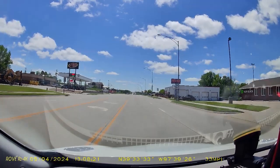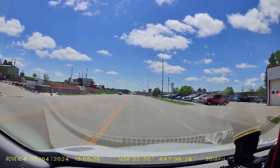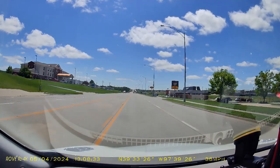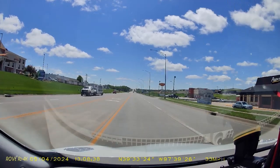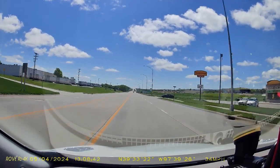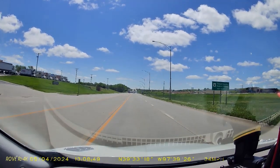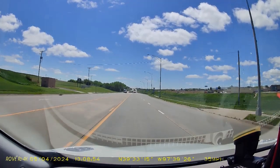This way we came in, and this way we are leaving. We're heading back home. Hope you enjoyed all these videos. We're going to try to put them all together when we get home. Of course, the dash cam will be a separate video. But at any rate, we got the big Walmart off to our right. Looks like we're heading on out.